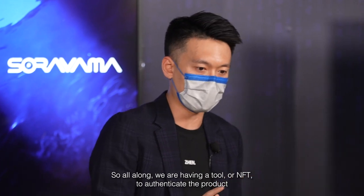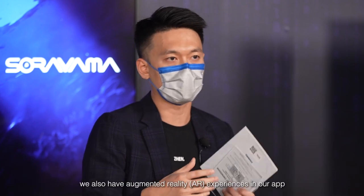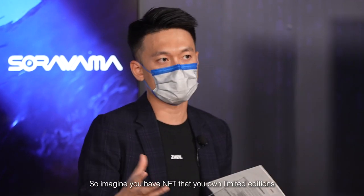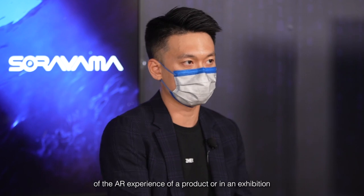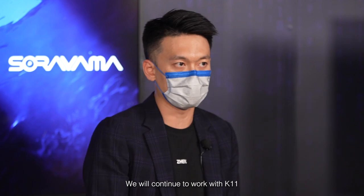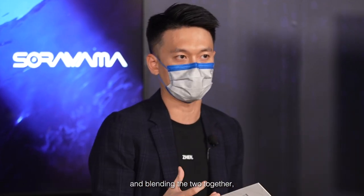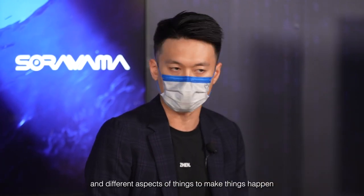So all along, we have been using NFT as a tool to authenticate the product. At the same time, we also have an augmented reality, AR, experience in our app that can be part of the NFT as well. So imagine you own a limited edition NFT of the AR experience of a product or an exhibition. We will continue to work with K11 to evolve the journey from a physical world to a digital world, blending the two together, using all the tools, NFT, AR, and different aspects to make things happen.